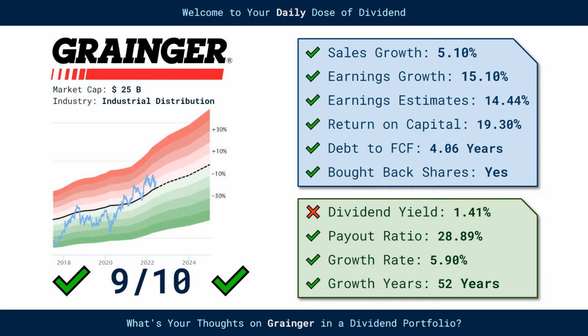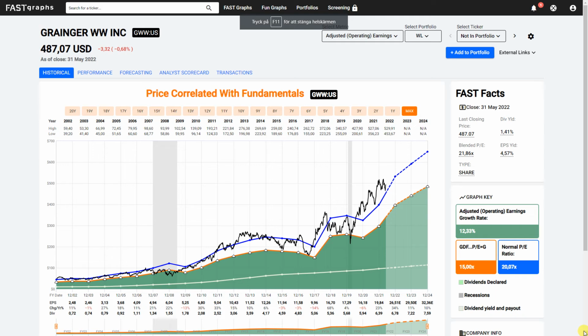Let's also take a brief look in FastGraph for current valuation and for analyst estimates. Here we can see that Grainger is actually a bit cyclical, but overall it has very nice earnings growth rate of 12.3% if we look back to 2002. There are some ups and downs, and actually quite a lot of years where they have negative earnings, but then it spiked again. So maybe they did some restructuring of the company, have to dig a bit deeper.